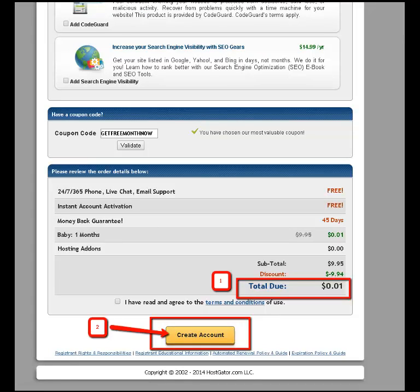After you do this, two other simple steps. First, check out the total due. It should be 1 cent. It's not completely 100% free. For some reason, they make you pay 1 cent, but it's still a really good deal. And then step number two, just click on Create Account and you should be good to go.